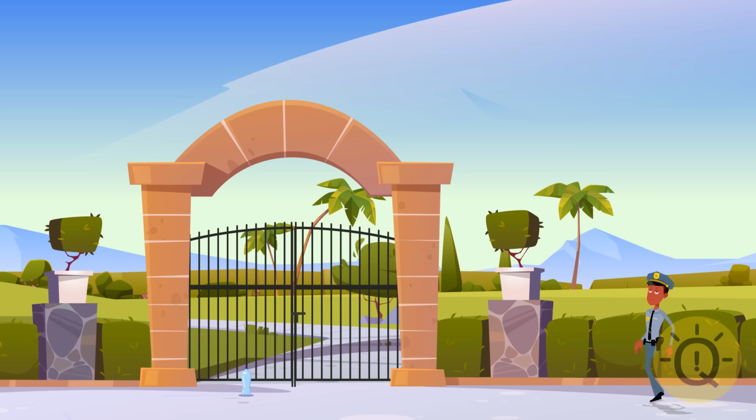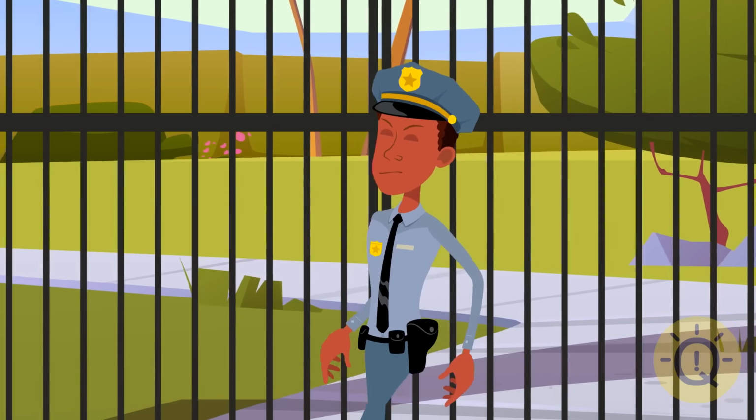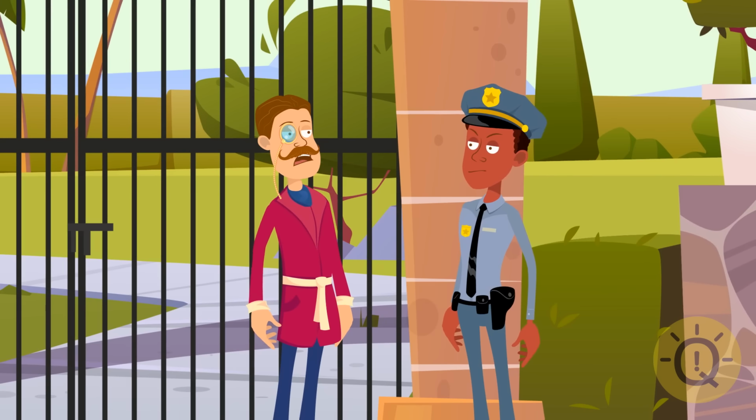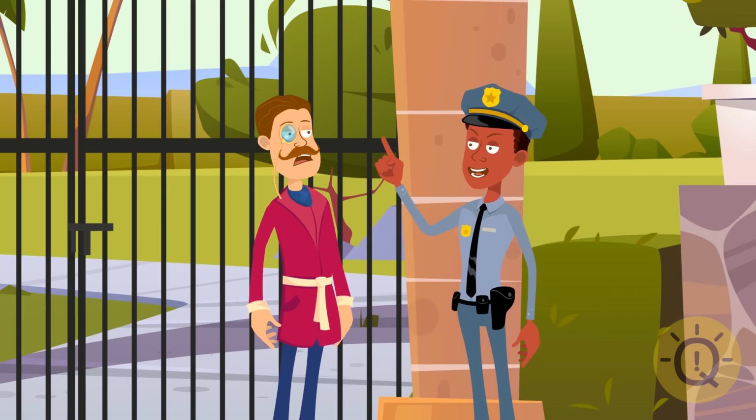Detective Morris had some other urgent things to do, but he promised to come back in the evening to figure out the solution. But when he arrived several hours later, Mr. Carter told him in despair that he had driven his sister to the doctor and had been away for an hour or so. But when he came back, the statuette was gone. Detective Morris didn't believe the collector. Why?